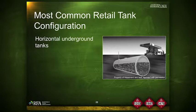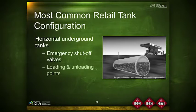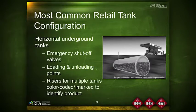The maximum pressure under which any underground tank is capable of holding its contents is 0.5 pounds per square inch. Tank capacities range from a few thousand gallons up to 20,000 gallons. These tanks are typically constructed of steel or double-walled fiberglass. Emergency shutoff valves will vary for each container due to the design and construction differences. Loading and unloading points will vary due to design and construction. Risers for multiple tanks will be color-coded or marked to identify the product.